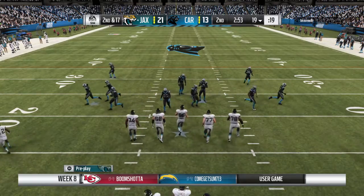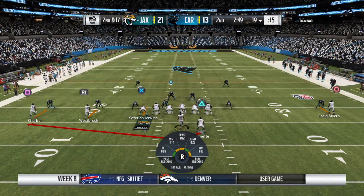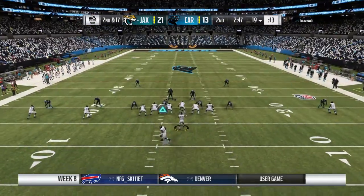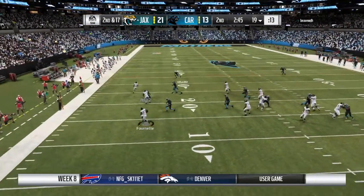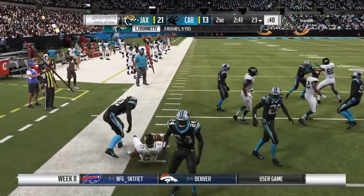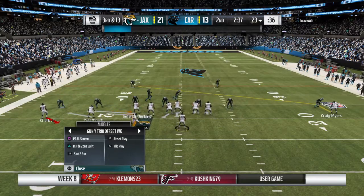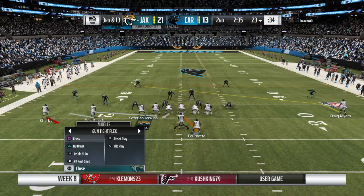Sacks a growing theme in this first half. This is second and long. They'll look to throw. And they'll get him down here at the 23. A gain of 4 on the play. And it'll be a third and about 13.